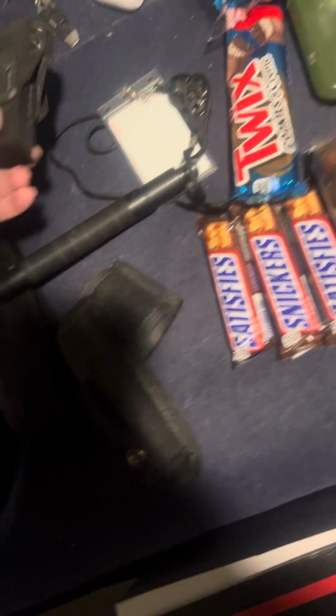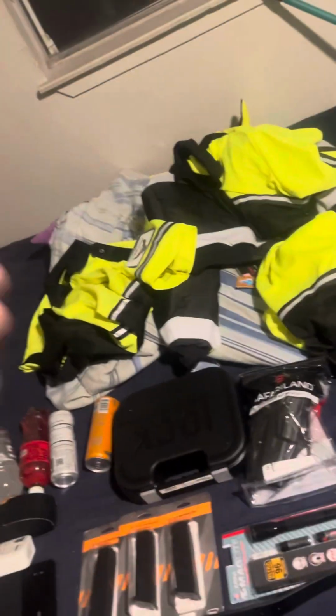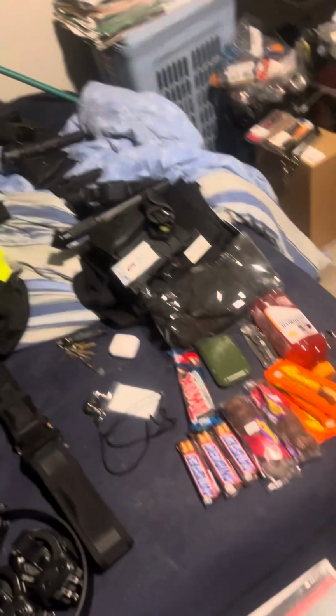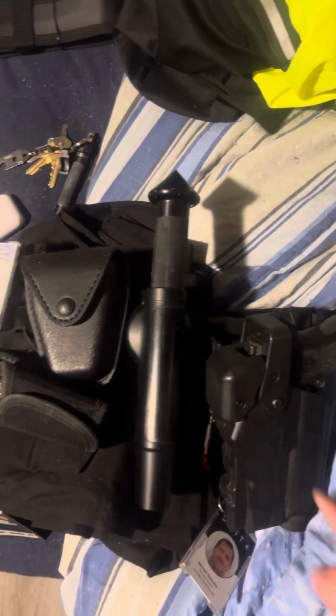When I'm sitting here replacing mag pouches every 2 to 3 months, depending on how long it lasted, the mag block, the part the actual mag sits in, the nylon was wearing through. I was replacing my mag pouches every 2 to 3 months because they would get beat to shit in those months. That's unacceptable. This is why I prefer an all-Kydex duty belt.